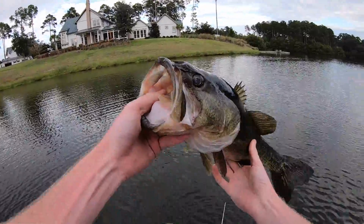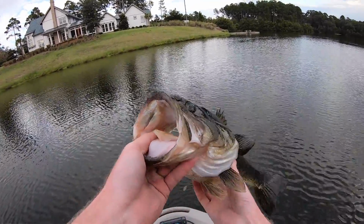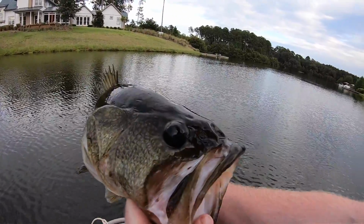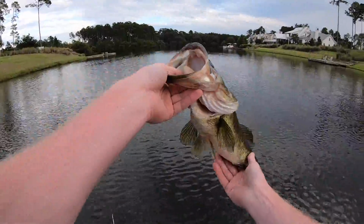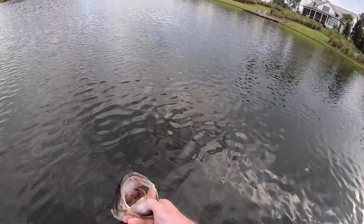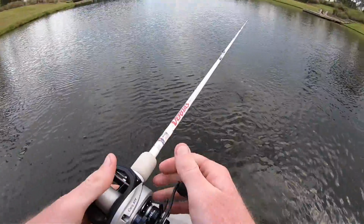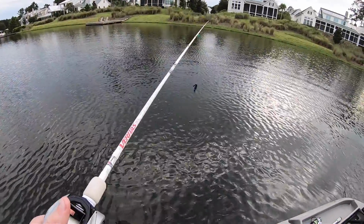I don't know if y'all can take a closer look at this guy. He's actually got a pretty bad cataract in this eye, so he might not be able to see too well on that side of his body compared to that one. But that is a solid little fish right there. Super, super healthy, nice and meaty guy. Let me go ahead and stick him right back in there. There she goes. Yes, guys, yes. That is what I'm looking for. A few more bites like that and it'll be a good little evening.